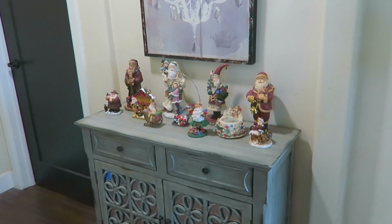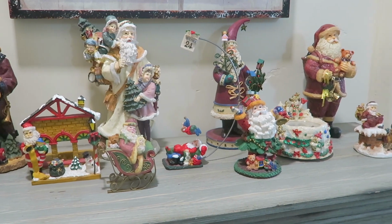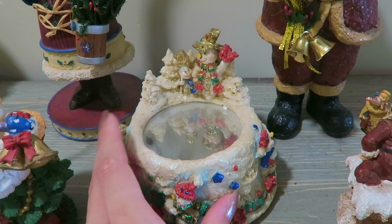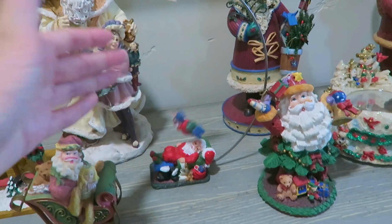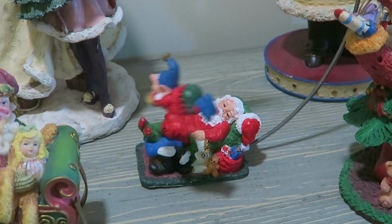So that went by pretty quick, but the Santa corner is done. We have had some of these since I was a little kid. I remember this one being my favorite, actually plays music. And then of course, this little sleeping Santa with the little elf trying to wake him up is probably one of my favorite ones that I've had since a kid.